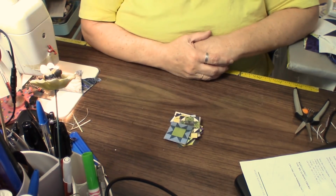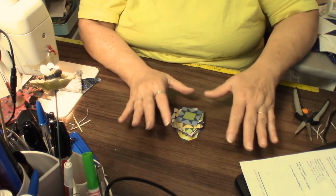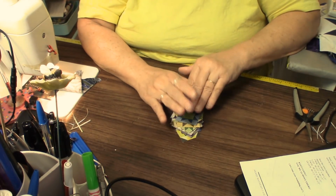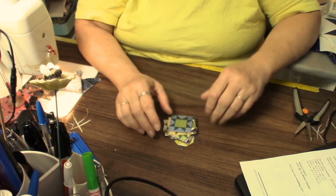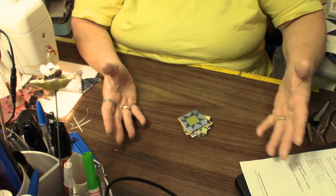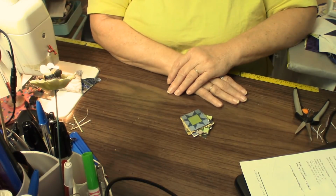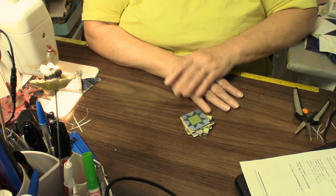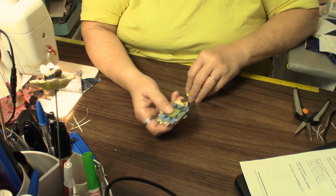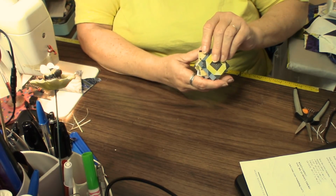So I hope that has given you an idea. Once I get these laid out just the way I want, I take a photo of them. Because trust me, they'll be scattered, they'll get messed up, whatever. So once you get them just the way you want, take a photo, print it out. You can print it out on regular copy paper. Bring it down to your sewing table and then proceed to sew your blocks together using that as your pattern. So the next time I film, I will show you what I have put together, and then I'll get it loaded and have fun quilting it.